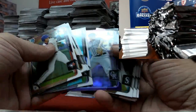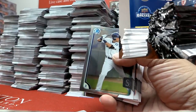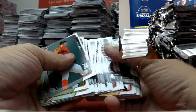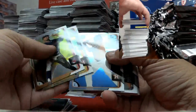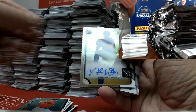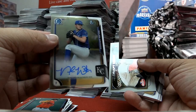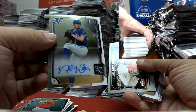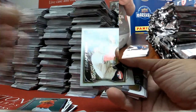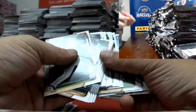Purple of Parker French. Parker French is his name. That's my new PC. Bradley only collects Parker French now. Auto, Nolan Watson. That's our second one. Nolan Watson auto. I'm going to go to next year's set, second Nolan Watson, and buy all the Parker Frenches that I can find. Bradley's now a super collector of Parker French.